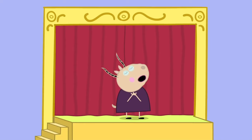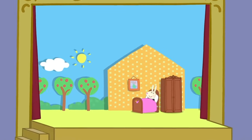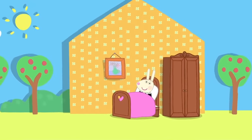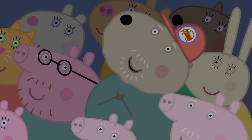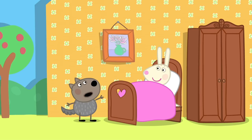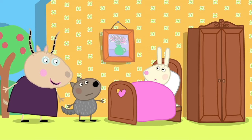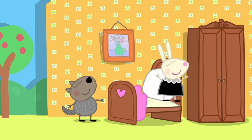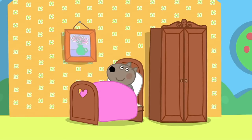And now, our play begins. Grandma is at home. But who is this visitor? Oh, the big bad wolf. Well done, Danny! Oh dear, Danny has forgotten what he says next. Grandma, you must go in the cupboard. The big bad wolf is pretending to be Grandma.